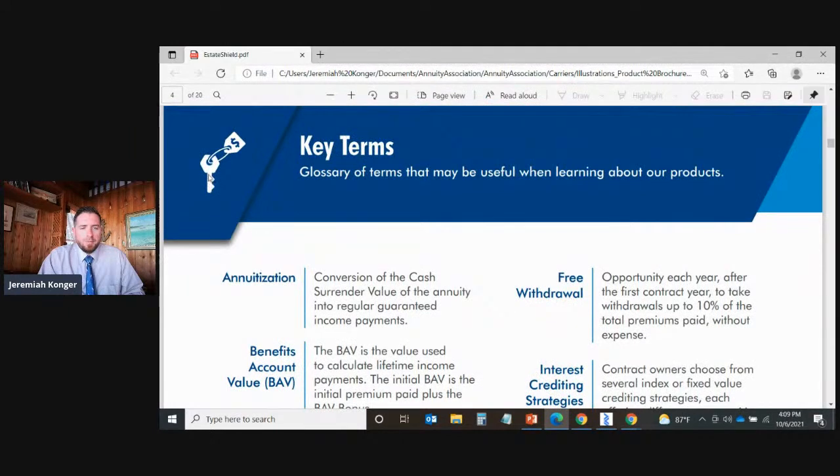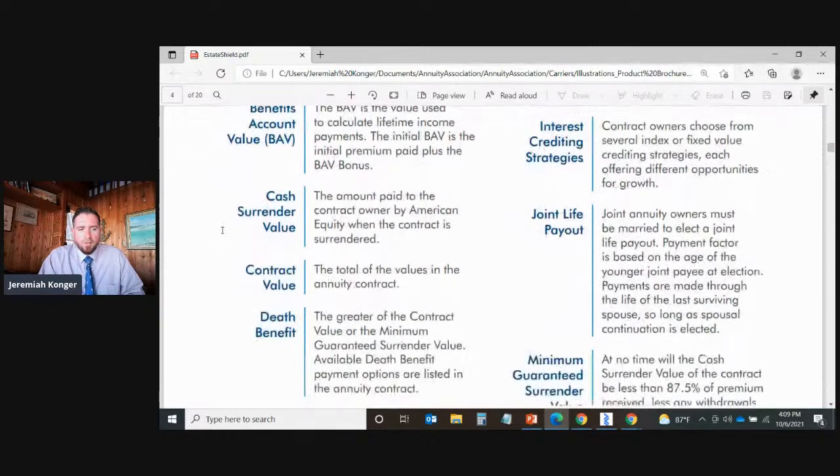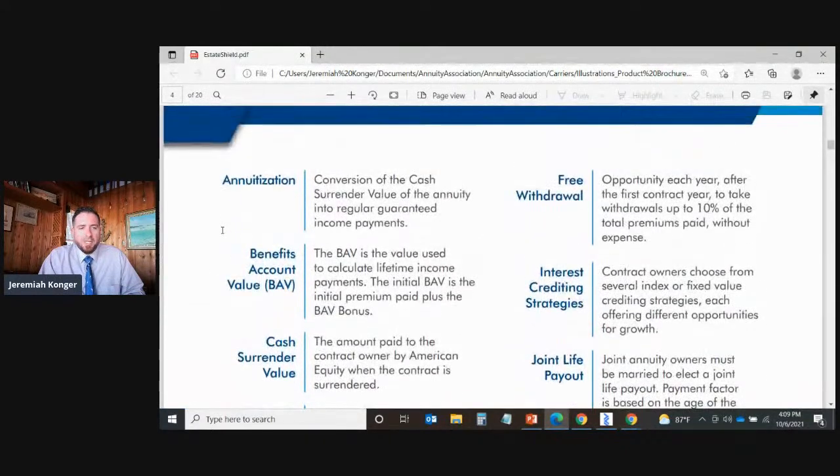So here are the key terms that we'll be using in discussing this particular annuity product. I won't spend much time here because I'll be able to advise on these specific terms throughout the rest of the brochure. The key ones here, though, is this annuity will offer a free withdrawal provision which gives an opportunity each year after the first contract year to take withdrawals up to 10% of the total premiums paid without any expenses or early surrender charges or anything of that nature.